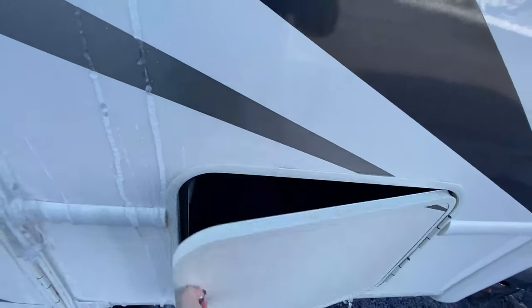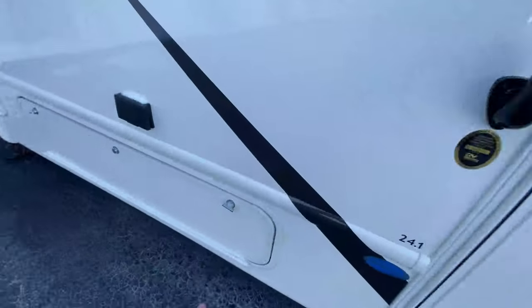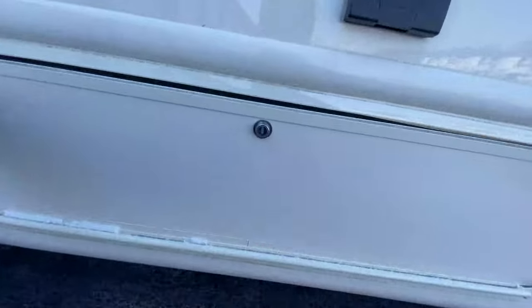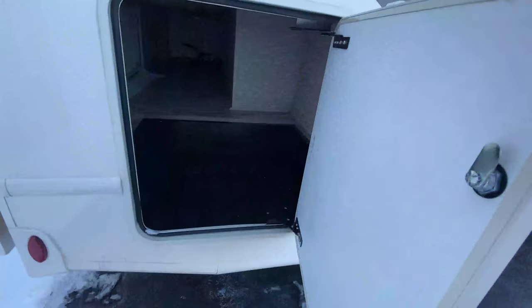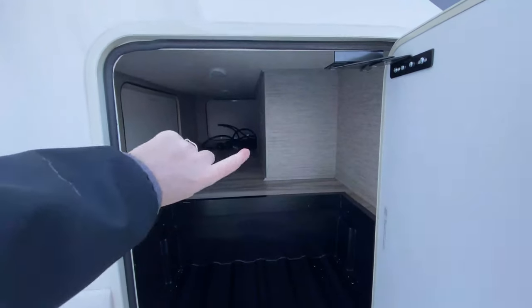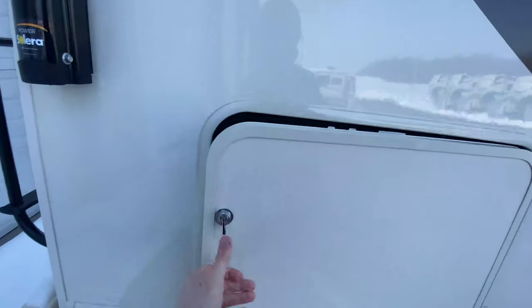I'm not quite sure what is locked and unlocked. You just have a bunch of random storage everywhere, which is always a plus. Right next to your main entrance, you have even more storage. And then at the very back, if I can open it, there we go. You just have a lot more storage, and there's actually three access doors, one at the very rear of the camper and one on the non-camping side.